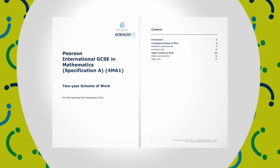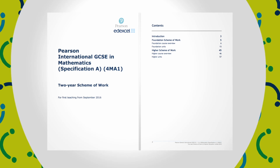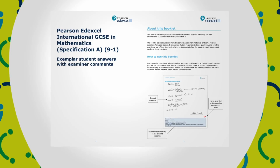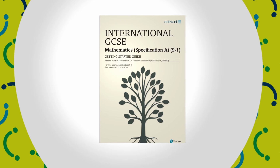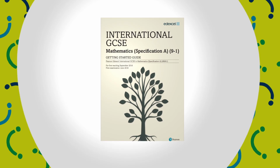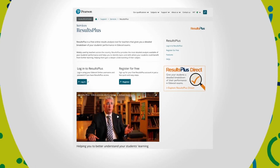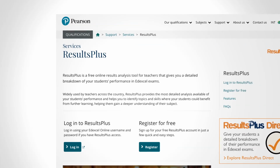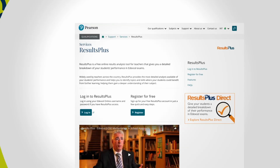Our specifications are now supported by a wider range of teaching and learning materials, resources and training. Our support provision includes schemes of work, exemplar materials, exam wizard, comprehensive textbooks, interactive resources and getting ready to teach events. It also features detailed exam analysis with Results Plus, a service unique to Pearson that provides free, online, in-depth, mock and actual exam performance analysis, supporting teachers to plan improvements in teaching and learning, driving student attainment.